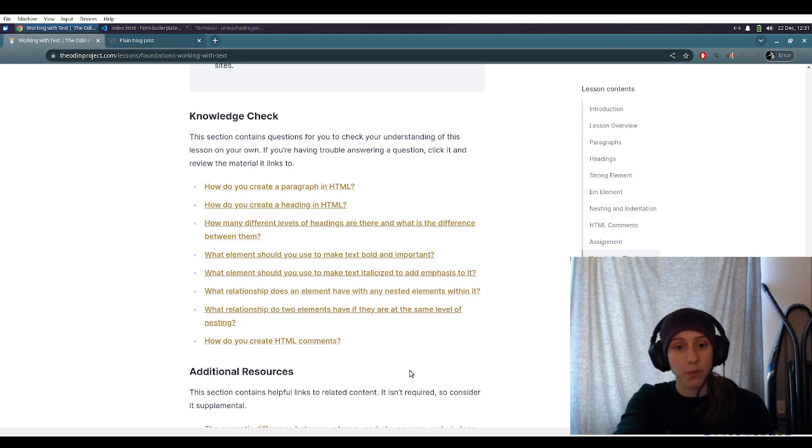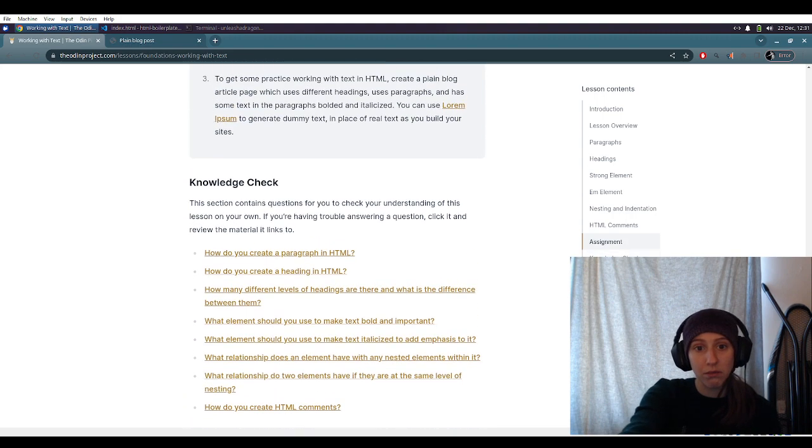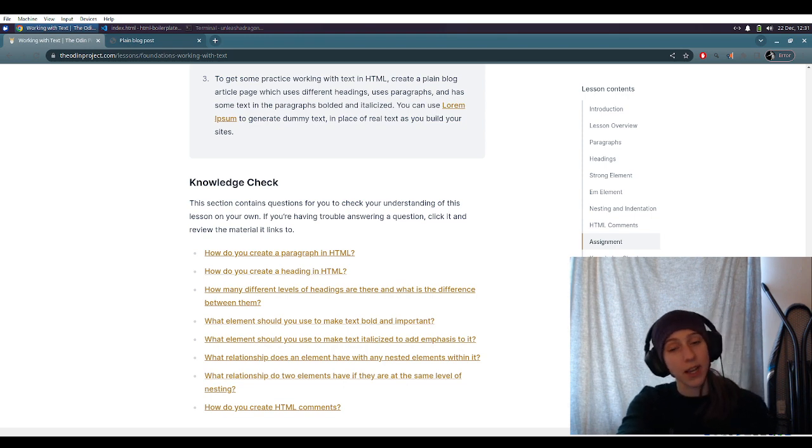And then what relationship does an element have with any nested element within it? That is a parent-child relationship if an element is nested within another element. And then what relationships do 2 elements have if they are the same level of nesting? That would be siblings. And then how do you create HTML comments? Oh, I forgot to do that one. But that's pretty simple. That's an open bracket, exclamation point, dash, dash, whatever your comment is, dash, dash, and then closing bracket.